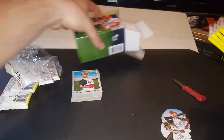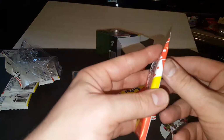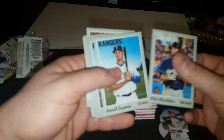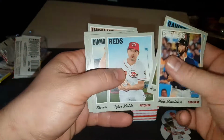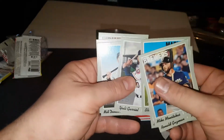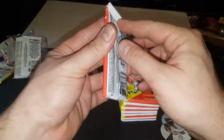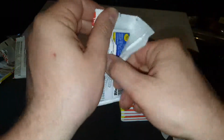I've been buying up blaster boxes like crazy, especially older stuff. So I got a lot of like 17 and 18 Heritage and stuff like that. I've been buying up so I can do future videos and keep opening up stuff for you guys. So I'll open up more of these. I'll open up more Heritage because I've got a bunch. I'll try to mix it up with other things, and I'll do a vintage box. Then I'll open up something new.